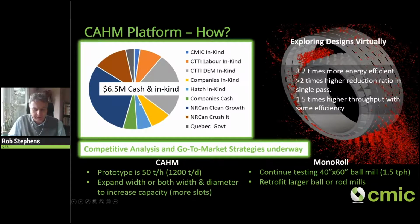As you see from the pie chart, the technology platform project overall budget is approximately 6.5 million. Approximately half of that is cash and half of it is in kind. A key enabler for this project has been extensive DEM modeling. CTTI has assembled the most extensive DEM simulation capabilities for mining and minerals processing based on Larry Nordell's 20 years plus of experience with DEM and building teams to develop and exploit DEM codes.